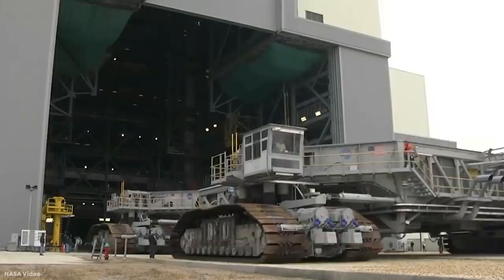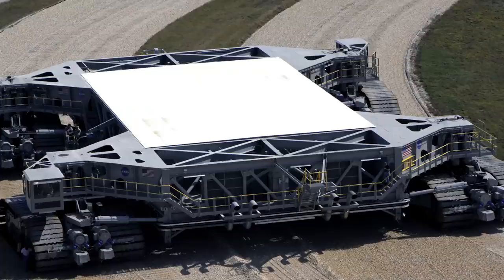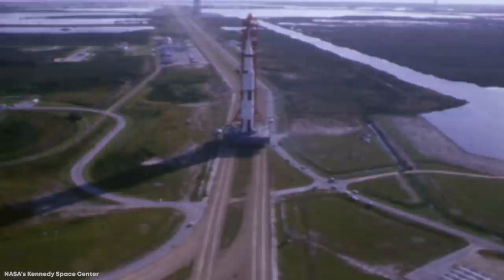Number 12. NASA's Crawler Transporters. Sometimes it's hard to distinguish science fiction from reality, and NASA has made that task even more difficult with the Crawler Transporters. Looking like they're ready to haul spice across the deserts of Tatooine, the crawler transporters have served a number of purposes, but one thing they always do is haul massive cargo. Perhaps their most famous loads are the Saturn rockets for the Apollo programs.